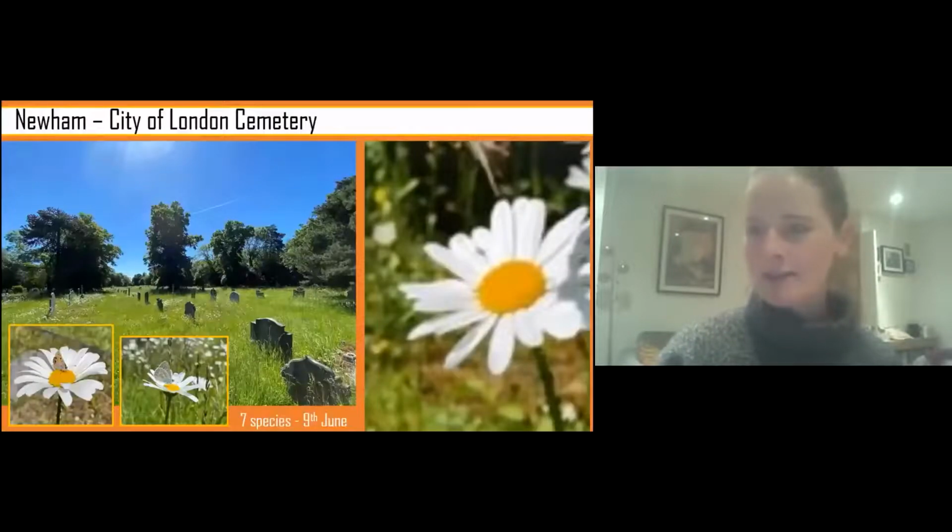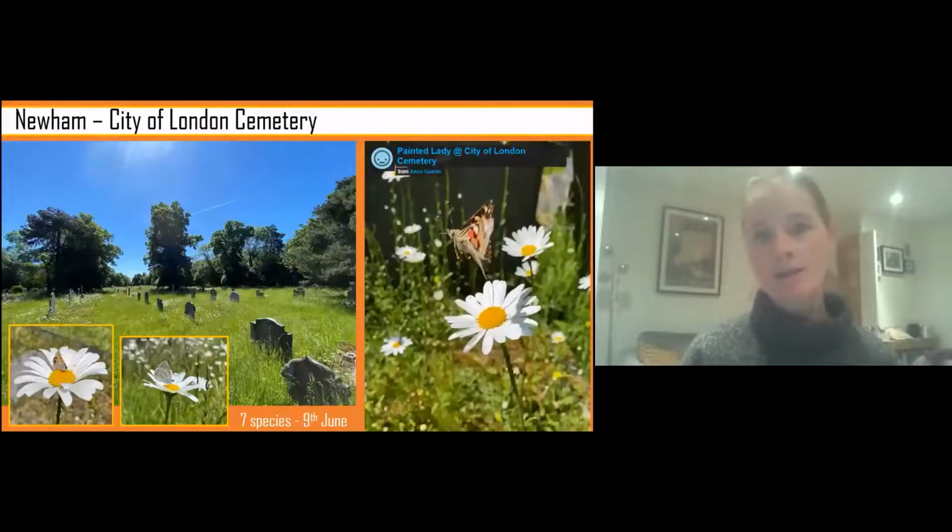Next on the list was this wonderful cemetery, the City of London Cemetery, which is in Newham.